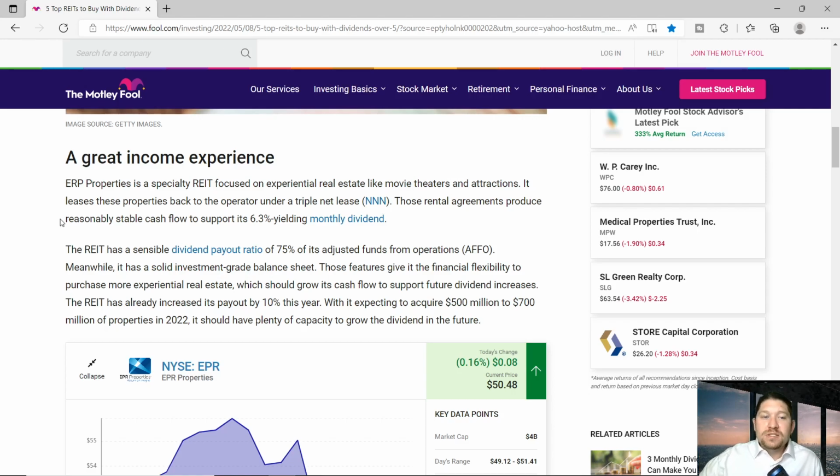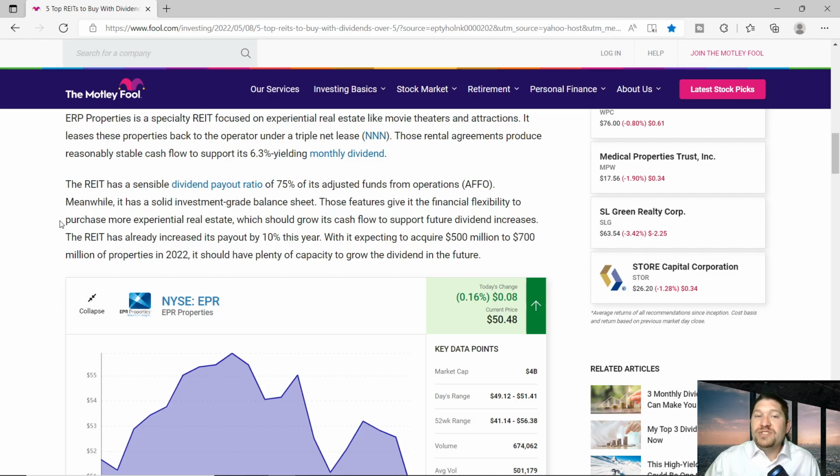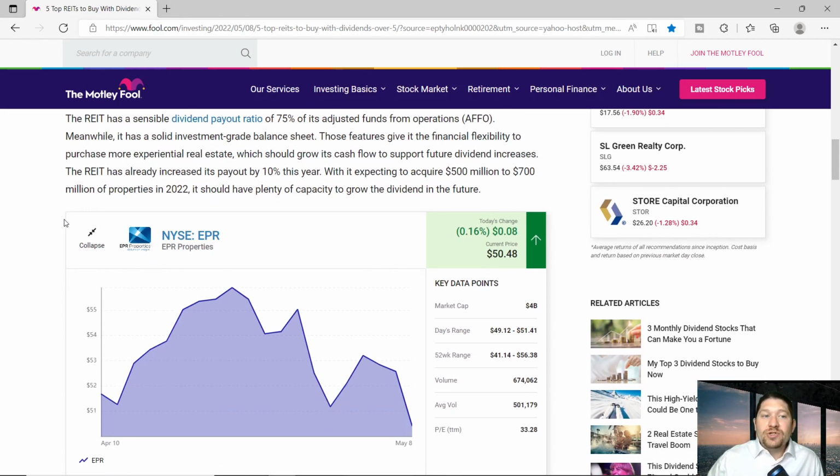The REIT has a sensible dividend payout ratio of 75% of its adjusted funds from operations. Now, meanwhile, this is a solid investment grade balance sheet. These features give it a financial flexibility to purchase more experiential real estate, which should grow cash flow to support future dividend increases.